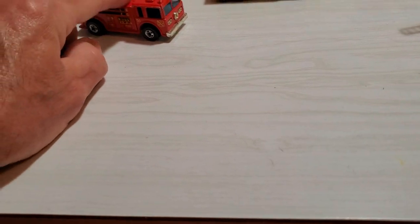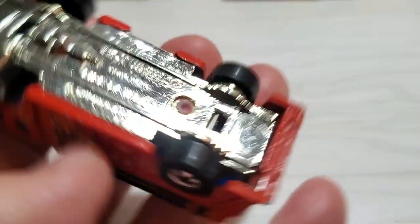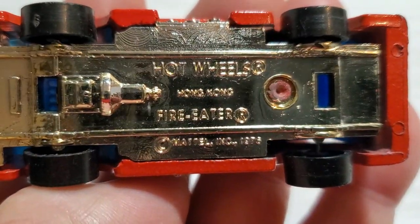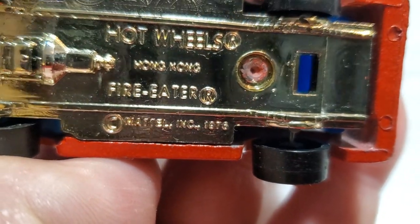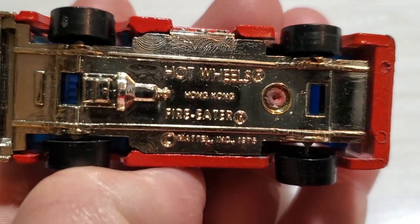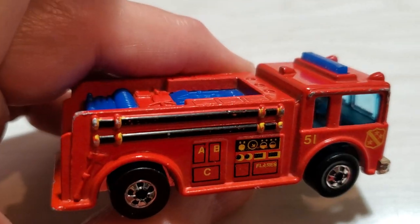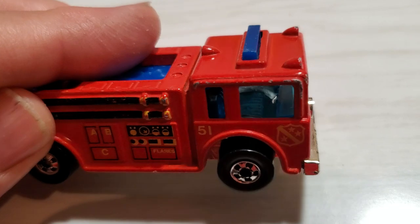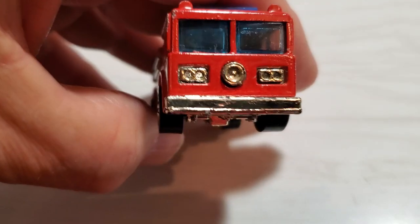And then, let's look at another Hot Wheels here. This is the Fire Eater. They were calling some of these by certain names, and as you can see, it says Fire Eater. It's an older casting, copyright 76. It's a Hong Kong base, and I'm not sure if this is an original one, but still, it's a very cool one. Nice tampo work on it, and the interior is all part of the window unit. Nice little fire engine. Put that off to the side.